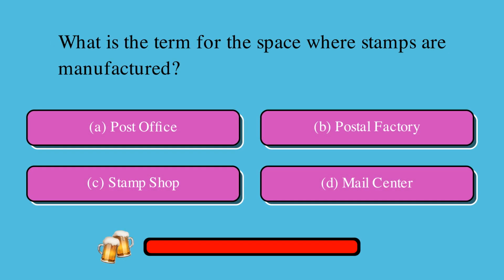What is the term for the space where stamps are manufactured? Is it A, post office, B, postal factory, C, stamp shop, or D, mail center? The correct answer is A, post office.